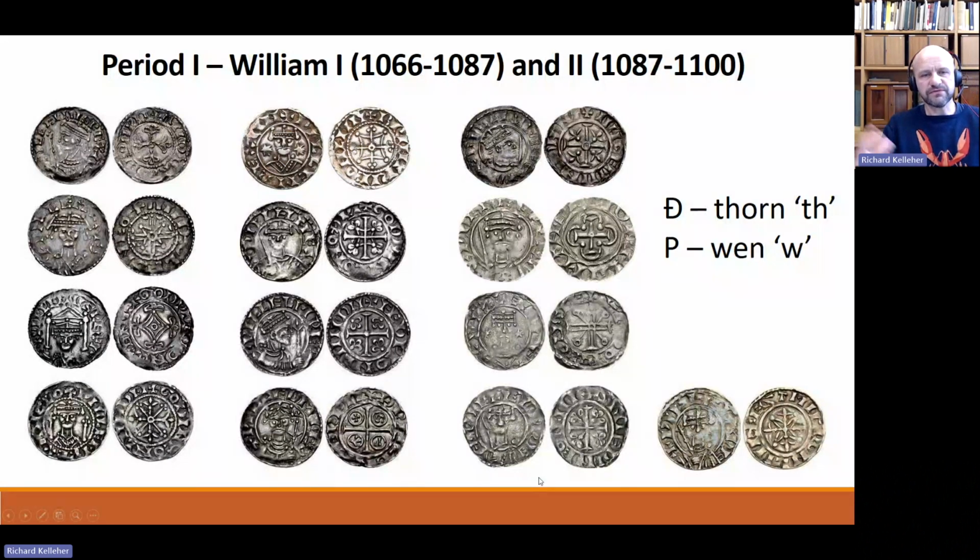And while the overall scheme is similar, there's a bust of the king on one side and some form of cruciform arrangement on the reverse. There are some little flourishes, like type 6 here with the sword and the 2 stars next to the king there.